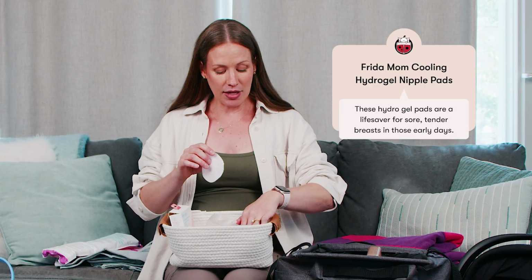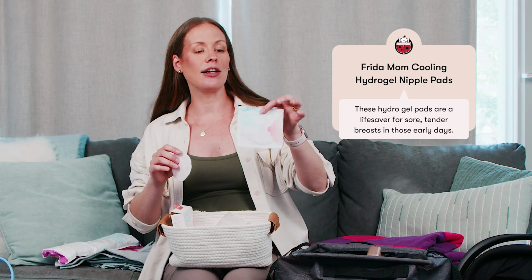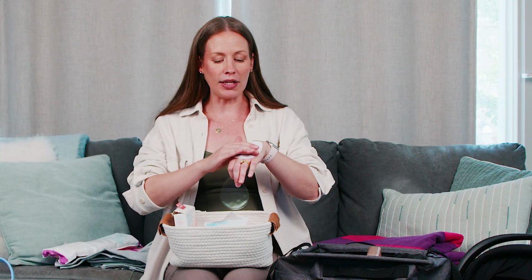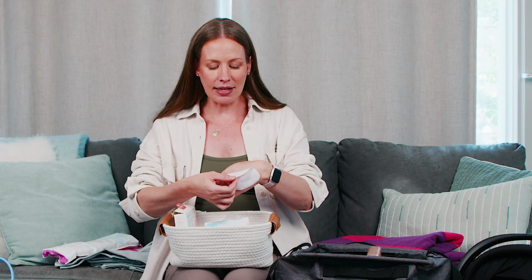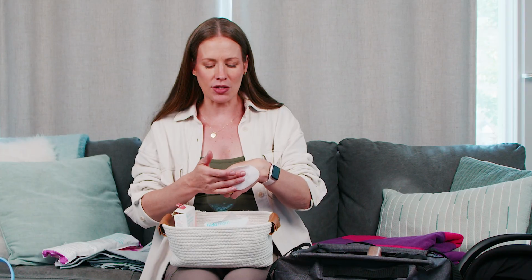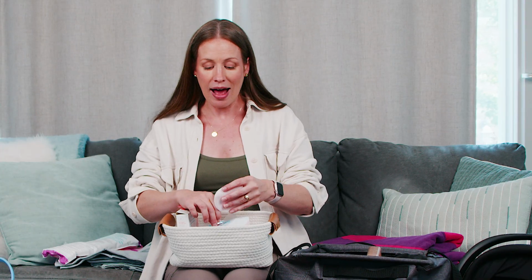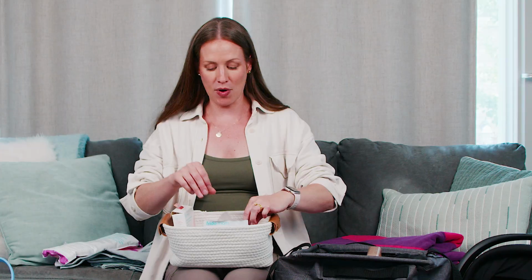Next up, when your boobs are starting to get sore, one of my favorite new products on the market is these Freedom Mom cooling hydrogel nipple pads. Okay, I'm obsessed. I've tested them so many times and I cannot wait to use them in real life. It's really soft on the top, and on the bottom it has this gel substance, but it doesn't leave any residue, and it has this beautiful cooling effect, which I can just imagine in those early days, your nipples can hurt so much. So I'm very excited to be able to use these this time around.